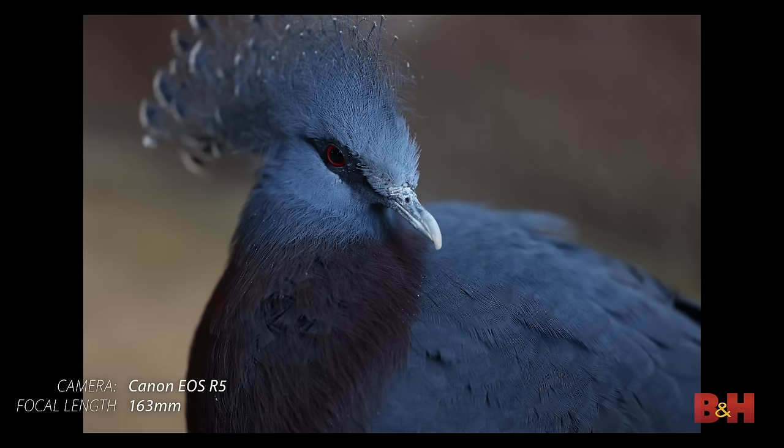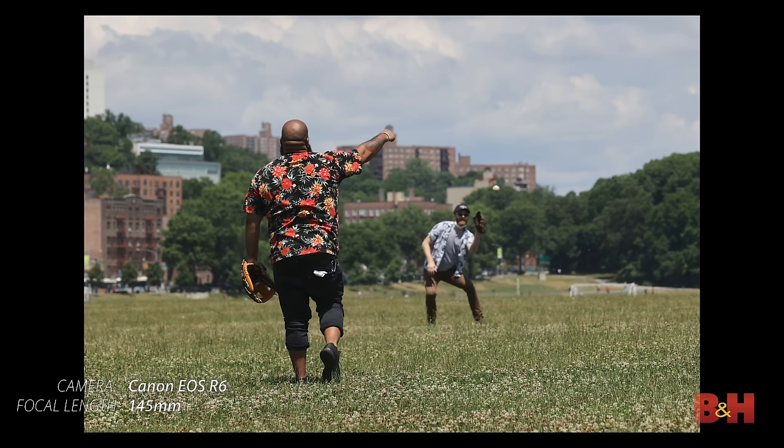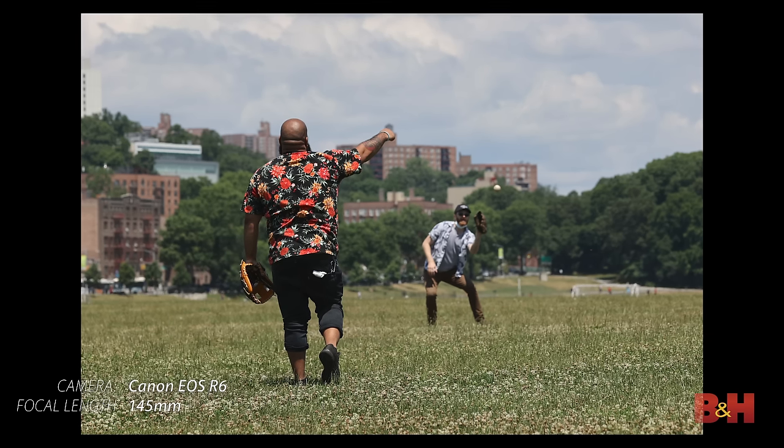Now, as for the differences, there actually aren't that many. The big one is sheer megapixel count: 45 megapixels on the R5, 20 megapixels on the R6. You know, how much resolution do you need? Are you going to need 20 million pixels? I mean, which is going to be a lot for a lot of users.